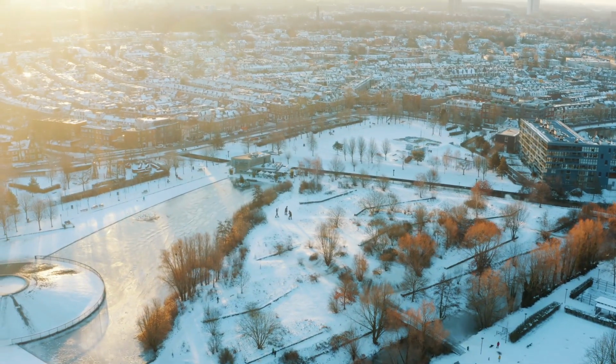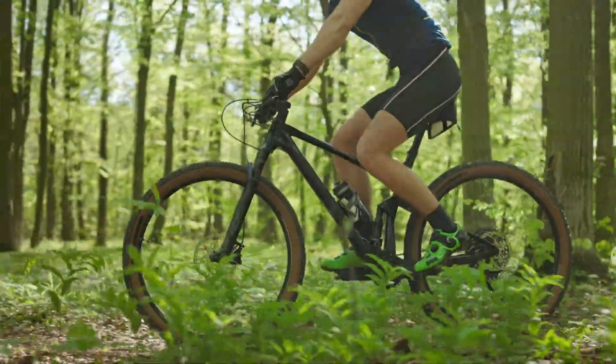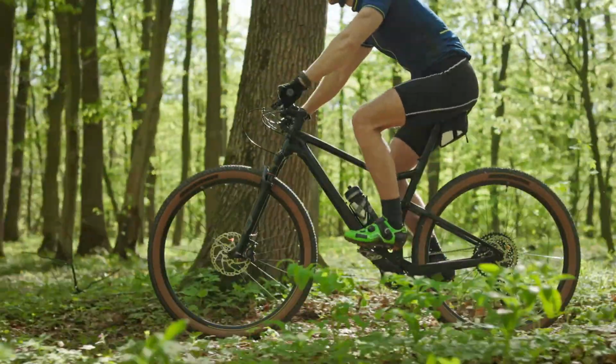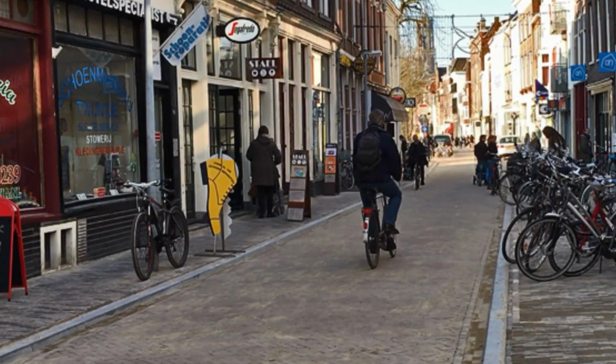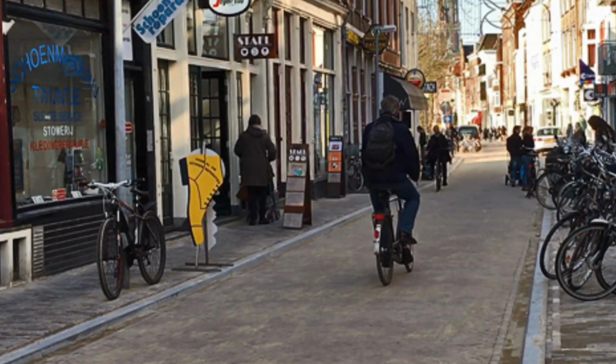Utrecht's pace is more relaxed than Amsterdam's, making it perfect for a leisurely bike ride or a quiet afternoon stroll through Griftpark, a lovely green space where locals come to unwind. If you're into quirky shops and local crafts, don't miss the Twijnstraat, Utrecht's oldest shopping street. It's packed with unique finds and the kind of hidden gems you can't resist.